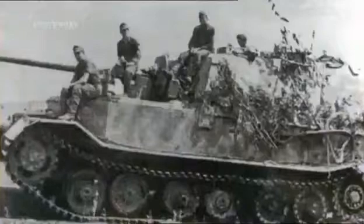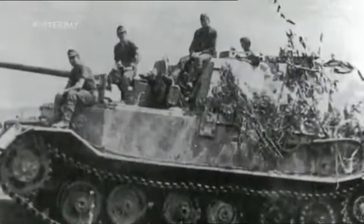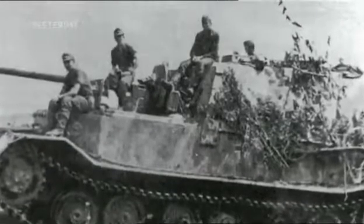It's armored up. I mean, this thing is armored up against most anything. So it protected the crew very well. It has a great gun on it, so it has great firepower. The problem is mobility. Because it was so big, this is 70-something tons combat loaded, it just couldn't move around the battlefield well at all.